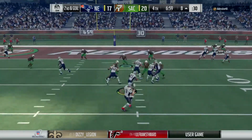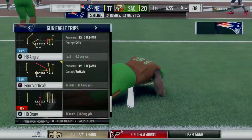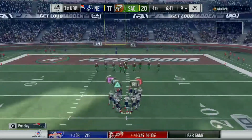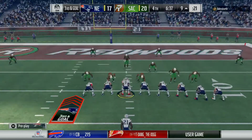Second and goal now from the 8. They'll run it now out of the gun. And he will not only not get the yard he needed, he goes the wrong direction. He lost 2 there, and it's third down. And this offense on third down today, they've hit it 50%, 3 of 6 to this point.